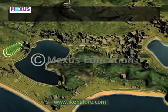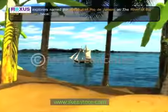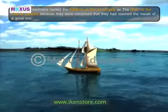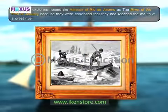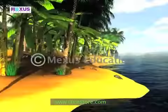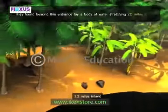Portuguese explorers named the harbour of Rio de Janeiro the River of the 1st of January because they were convinced that they had reached the mouth of a great river when they were gliding towards a narrow opening in the coastline on New Year's Day, 1502. They found that beyond this entrance lay a body of water stretching 20 miles inland.